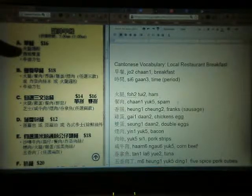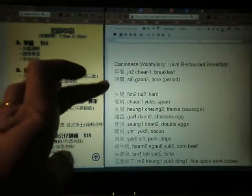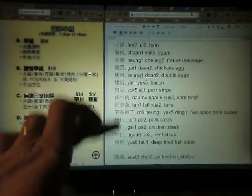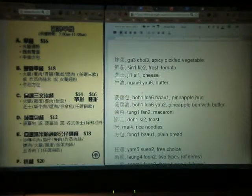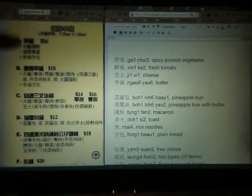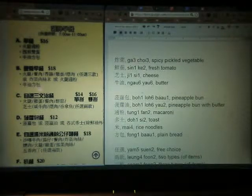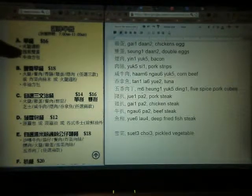The 3 items are 火腿通粉. 火腿 is ham. 火 means fire, 腿 means leg. 火腿 means ham. And if you go to my website, you see a list of different things, and we have 通粉 right here, which is macaroni. So 火腿 is ham, and 通粉 is macaroni. 火腿通粉.